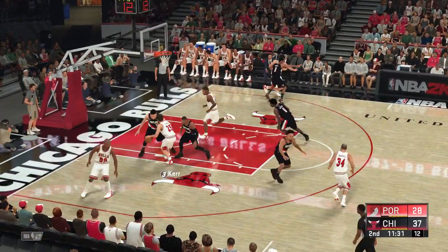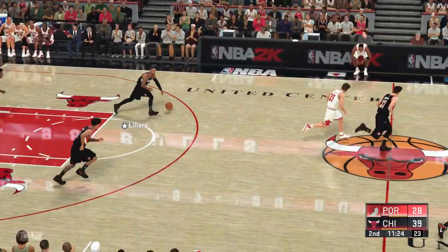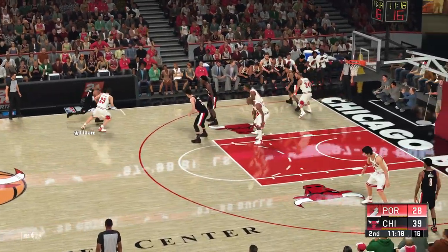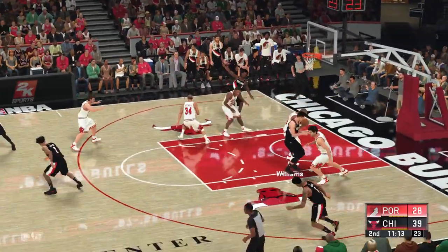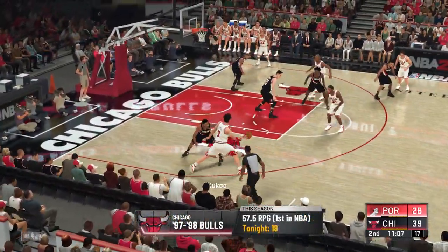Lillard against Kerr. To the middle, Rodman lays it up and in off the pretty assist. Rodman's got the lead up to 11 now for the Bulls. And Matador defense, that's one of the easiest shots he is ever going to see. Yeah, feels like Christmas right now, just gift wrapping points. Lillard's gone 4 of 11 tonight. Feeds to Rodman.